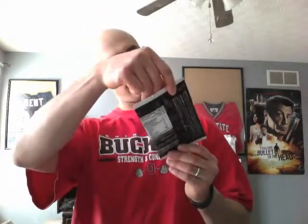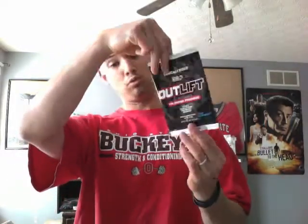Then we have Amino Drive here. So amino acid supplementation, and other ingredients: citric acid, natural flavors, sucralose, and acesulfame K. Okay, so more sweeteners. All right, here we have a pre-workout. First pre-workout. So this is blue raspberry.